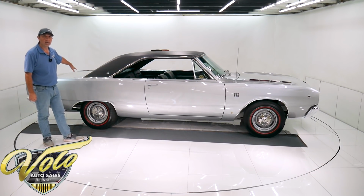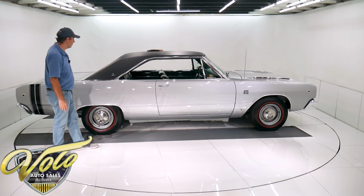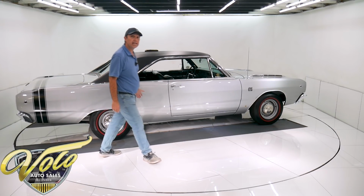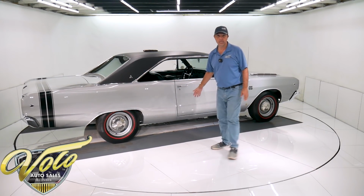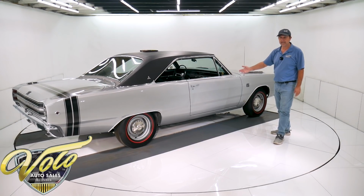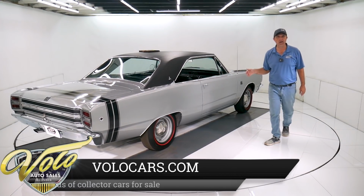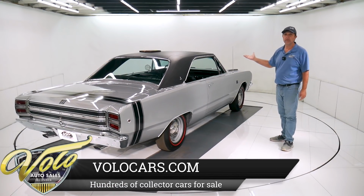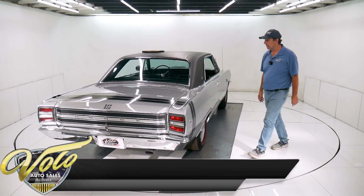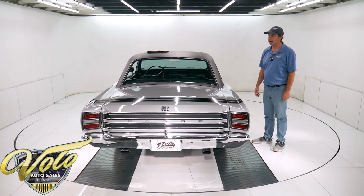3.23 rear end in the car. The straps on the fuel tank and the fuel lines, all that looks like it was replaced. The brakes have been completely redone. They are disc in front. The e-brake is all hooked up. The exhaust was from a company called Accurate Exhaust. So it's a reproduction of the original exhaust, the right style mufflers, right style tips. I don't think I forgot anything, but under the car, it's like a new car.